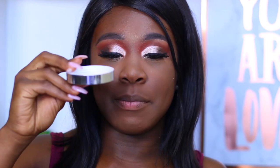Okay, so now that I've set my face, I am starting to see a little bit of cast. Honestly, I just think it'll go away once I set it with a setting spray. Not really bad, so I'm not gonna complain about it yet. I'm gonna keep going and doing the rest of my makeup so that we can really see how this looks.